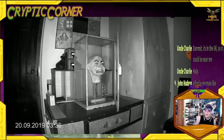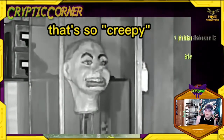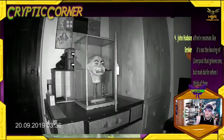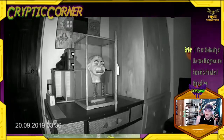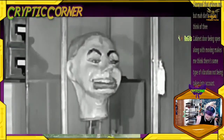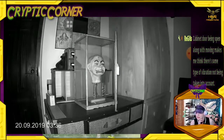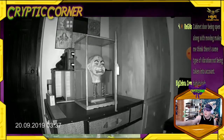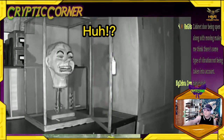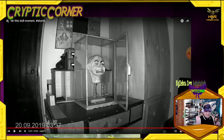Some eye movement there. The door opens. Eye movement. Door opens. Eyes closed. Mouth moves. Absolutely horrifying, I agree. The strings and the mechanics down below, do you see them moving? And there's the door some more. Now the door, I've covered my share of, one second.